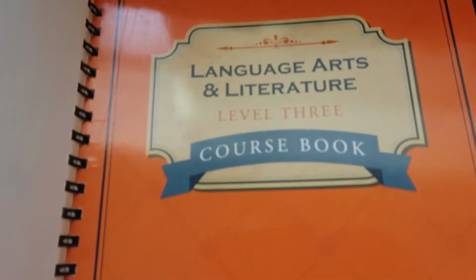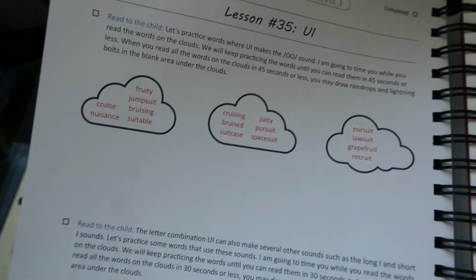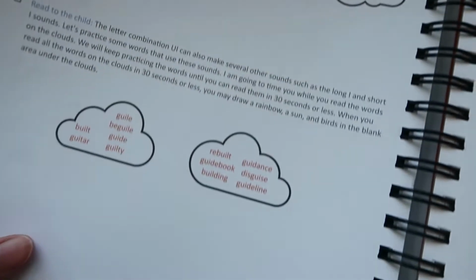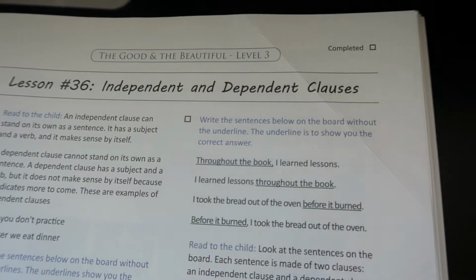So he is doing level 3 course book, and we are on sentence diagramming, the last day of that. And we are also going to be doing, let's see. Okay, we're going to do probably 2 lessons today. We'll probably do lesson 35, which is the U and I sound, because he's going to breeze through these words. I already know it. And then we're going to do lesson 36, which is independent and dependent clauses.